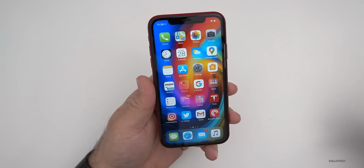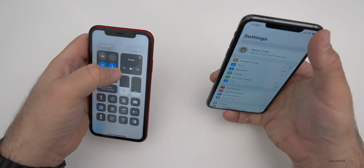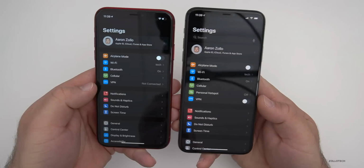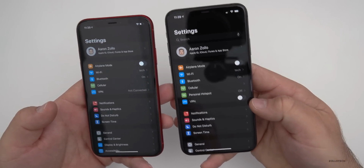If you have an iPhone 11 Pro or 11 Pro Max, for example, and you go into settings and turn on dark mode, the difference you'll see is actually in the blacks, because on an LCD the backlight is always on, but on an OLED display, like the one I have in my right hand, where it's black, the pixels are actually turned off.